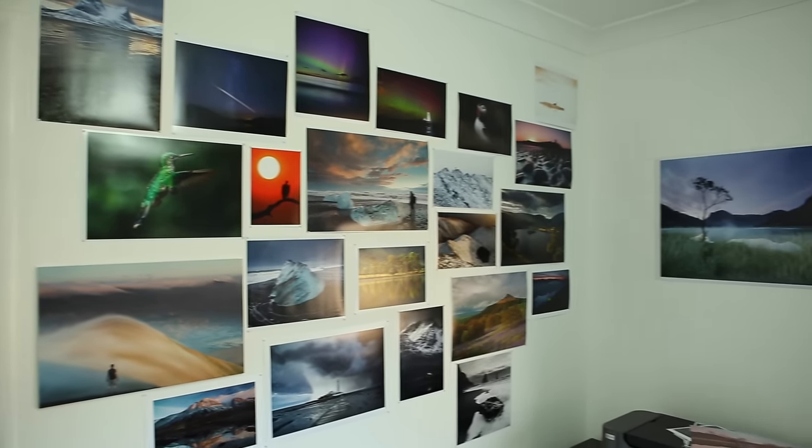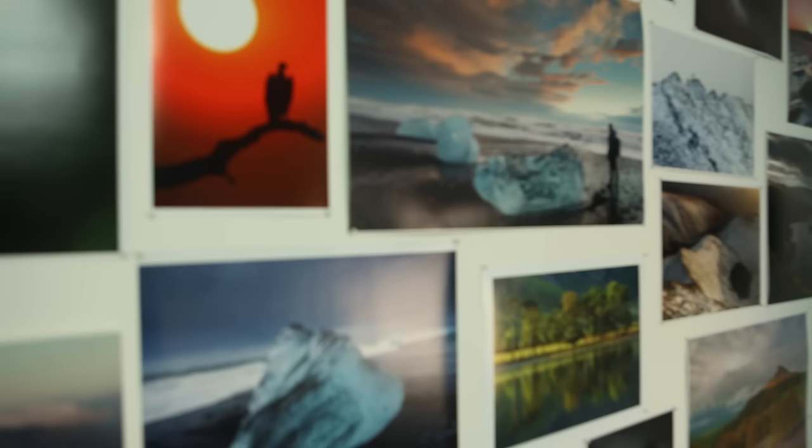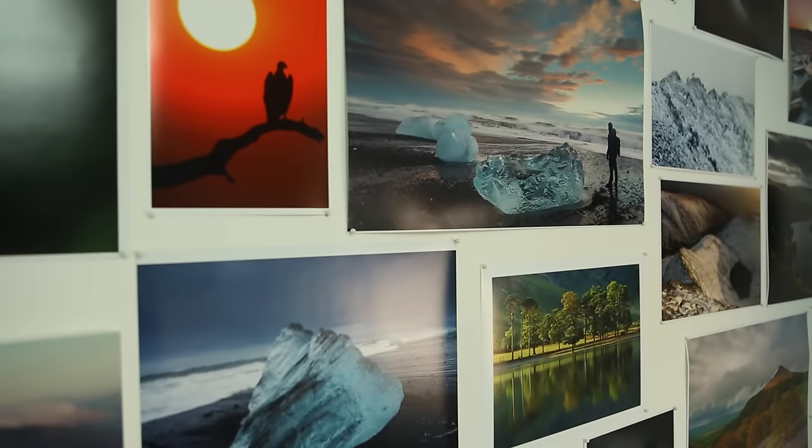On the wall to my left over here, this is my blank wall. This is where I put up all of my prints, or a lot of my prints. It just helps me step back and look at them, perhaps get a different view than I would on the monitor, see what needs improving, see how I can better the shot next time. And it's really nice just to have a big visual display of some of my favorite images. And again, it inspires me to get out there and take more pictures.